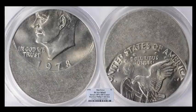And then finally, we're going to go ahead and wrap up the East Dakota collection with this beauty here. And yeah, this is my birth date. If I had the means, I would have bought this. I'm not going to lie. This is just a magnificent error on a coin where you just don't see too many errors, and that's the Eisenhower Dollar. 1978, this one was struck 40% off center.